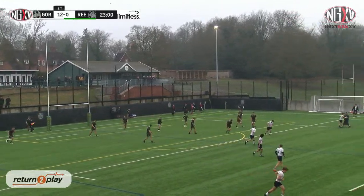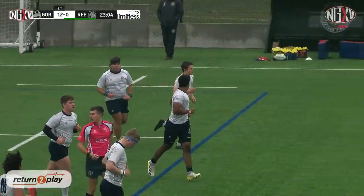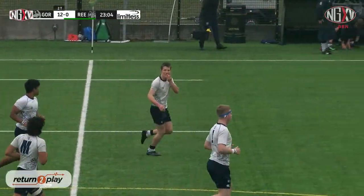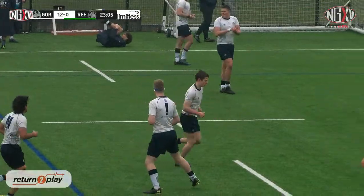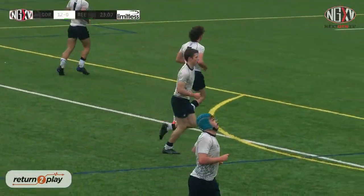As Barlow strikes that one very nicely indeed and gets Reeds on the score sheet for the first time today. Narrowing the gap down to 12-3 with about 12 minutes left to play in this first half.